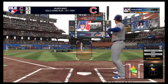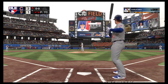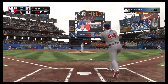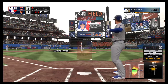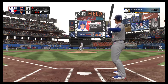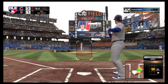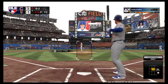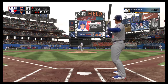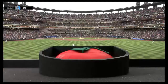At the plate, Anthony Rizzo. 1 for 2 with a solo shot that came back in the first inning. Here's the pitch. And they go right after him here as he swings and misses. Strike 2. And he's got another one here.